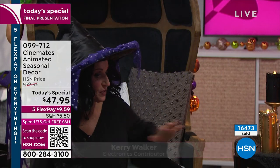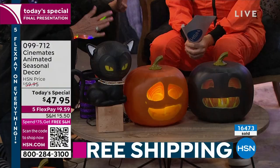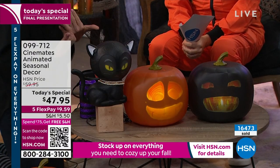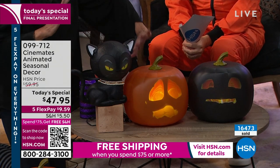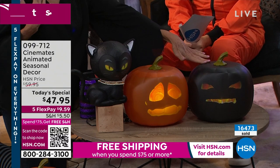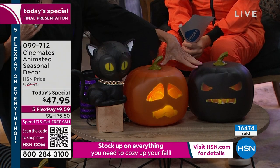I'm going to go down here so we can talk about him. Okay. So we know Jack was a big, huge hit the last... This is my third year showing Jack. That's crazy. Now we brought Jack bigger, better, grander. Yeah. And we have two Jacks. We have Jack in the black and we have Jack in the traditional orange. They are the same pumpkin.